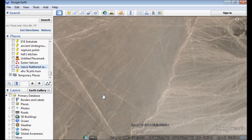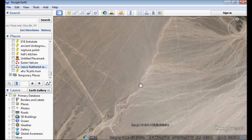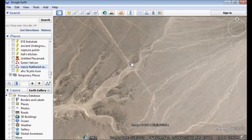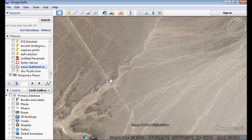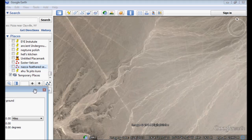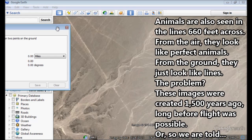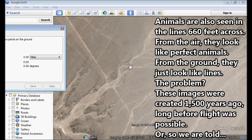Now the NAZCA planes, for those of you that don't know, is a large area where there are lines that go for miles in a straight line, which was seemingly impossible for when these lines were supposedly made. They've come up with all kinds of theories as to why this is happening, but none of the theories are satisfactory, and that's why we have to relearn what we were taught, because like a parent with a child, we have been told what they want us to know, not the truth.